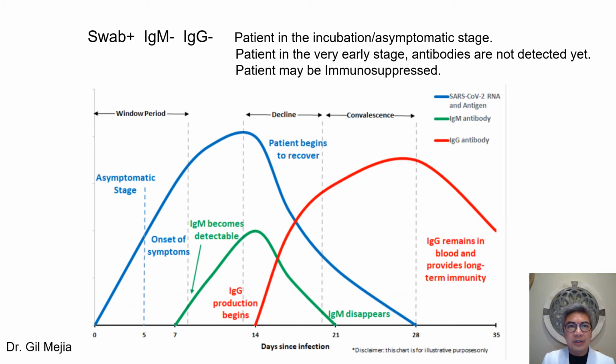So let's talk about the first one. You have a swab positive and your antibodies are still negative. What are the clinical scenarios? Well, it's probably because you were just exposed and you're in the incubation or asymptomatic stage. You are here. So you're swab positive, which means you already have the virus, you're infectious, but you don't have any symptoms. Now, it could also be because you're in the very early stage in which the antibodies are not detected yet. You're having signs and symptoms, but you don't have any antibodies yet.